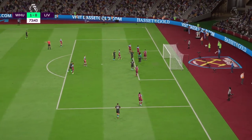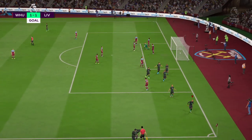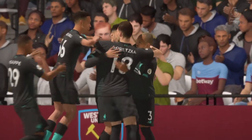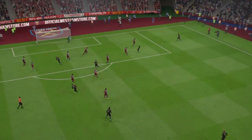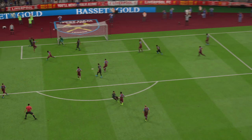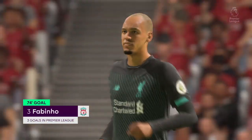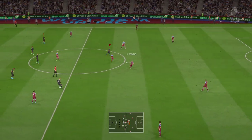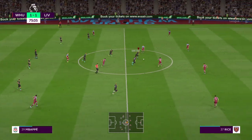Saved. Goal! Liverpool are level. It had been coming, the tide had turned. And no thoughts in his mind to blast it. He's just placed it in, side-footed it into the bottom left. It is level. Both sides have scored here now. Number three, Fabinho. Just over a quarter of an hour left on my watch.